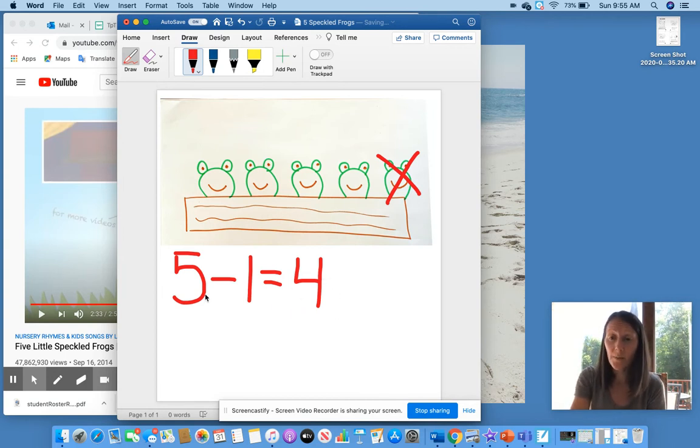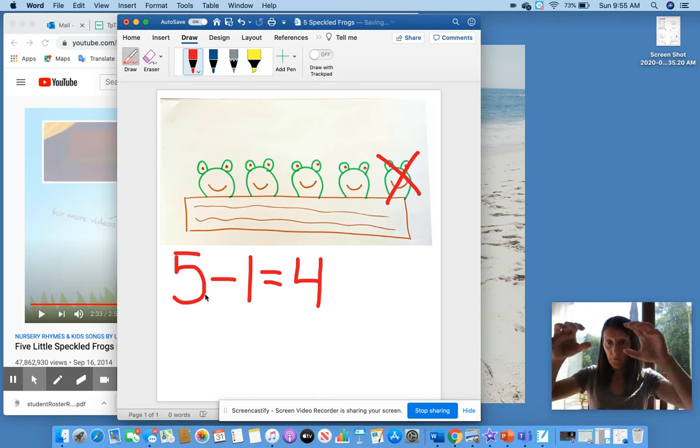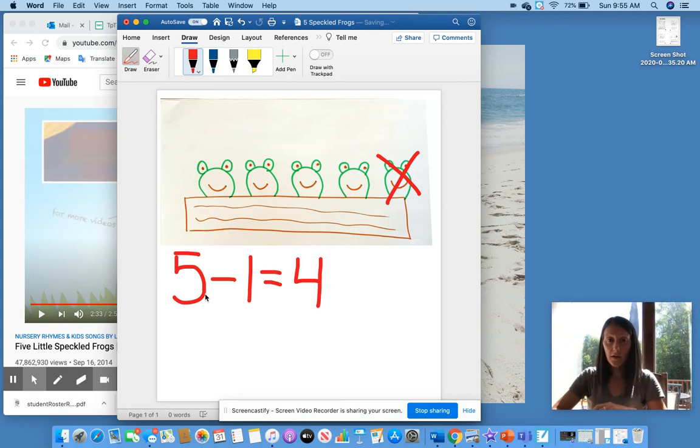When we talked about our number bond, we always had a whole and 2 parts. And when you put those 2 parts together, you made the whole. Now with subtraction, we start with a whole, we take away one of those parts, and it gives us the remaining part, the other one that is left. Okay, so now let's take a look at our subtraction sentences and our speckled frogs.